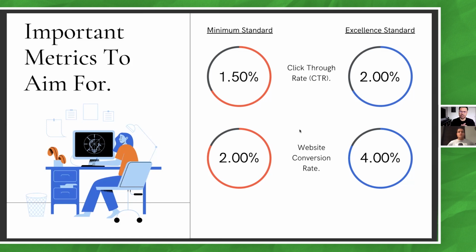And then a website conversion rate, because man, you could have a great click-through rate, but if your website conversion rate is low, it's going to be very tough to be profitable again. So again, a good minimum standard is about a 2%. But if you can aim for above a 4, that is amazing. This client was kind of in between, which is really good. But currently right now we have a client who is a student of yours, and they're doing 7 to 8%, which is just absurd. And I'm always telling him, you got to show Rafael this, because this is crazy.